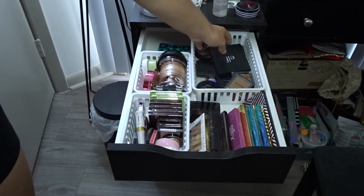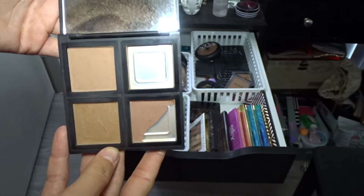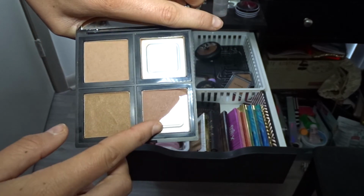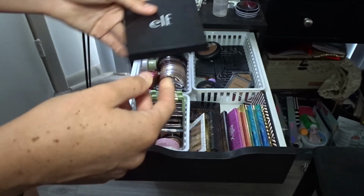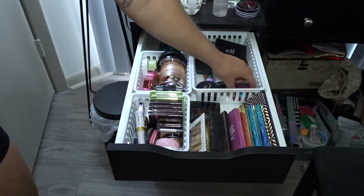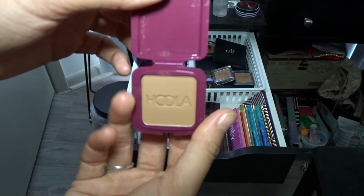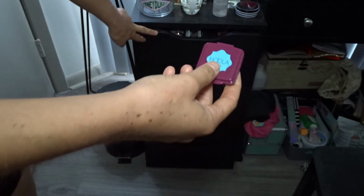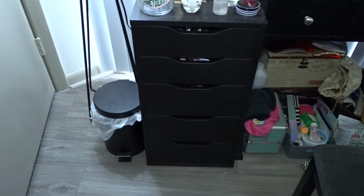And then for bronzer, I know I wasn't panning this, but this is what this palette looks like at the moment. So I'm super close to hitting pan on this shade. This shade's half done, but I think that for this week, I might try out this mini Hoola because I've never used it before. So let's go with that. Let's try out this mini Hoola, and I'm gonna put everything away in the drawer and then show it to you.